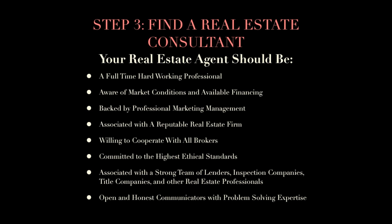That agent should also be associated with a reputable real estate firm. They should be willing to cooperate with all brokers. This is very important to make sure that your offer isn't unfairly looked at because your broker has not a very good relationship with the listing agent. Your agent should be committed to the highest ethical standards. They should be associated with a strong team of lenders, inspection companies, title companies, and other real estate professionals.